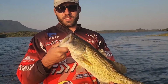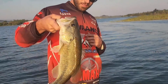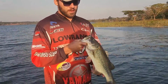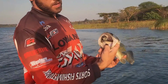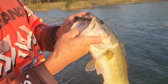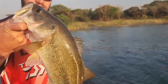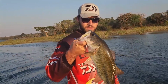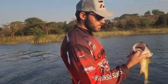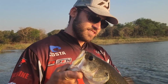Alright guys, so like I said, late afternoon bite. As you can see, it's producing at the moment. It's another 1.2 kilo fish, if not a little bit more. All day I've been just throwing this Z-Craw from Zoom, and it's just been catching fish after fish. That puts us probably into 30 to 40 fish today. So like I said earlier, a couple of dinks, but we also caught a couple of nice ones. Lekker guys.